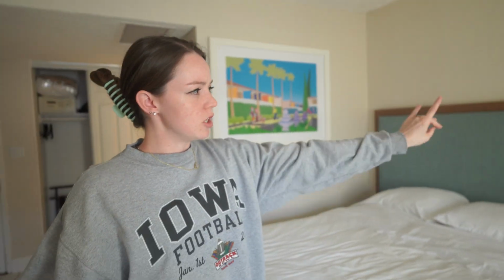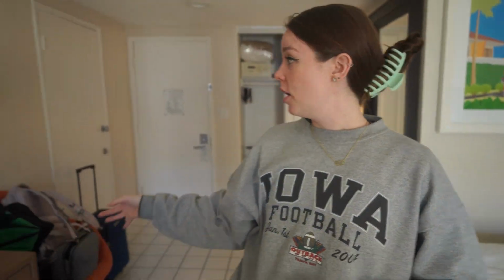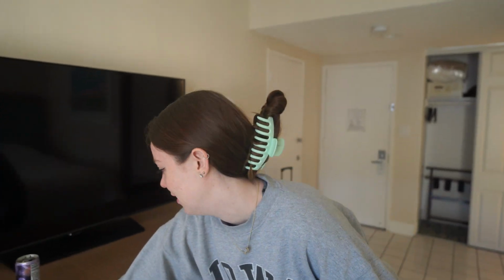We have a really interesting desk light and a really cute old-timey phone. All right, and then over here, a nice big flat screen TV with a really cute lamp. I'm loving the theme in here. We get a nice little mini fridge. We put some waters in there earlier. It did kind of smell a little funky, so didn't like that, but it's okay.